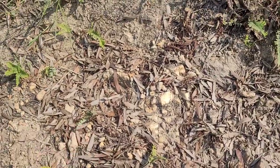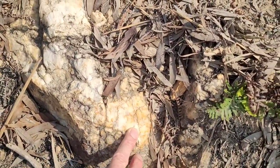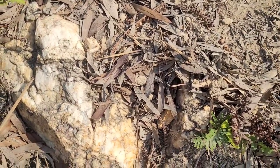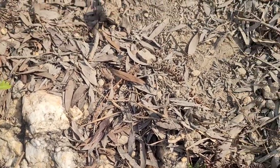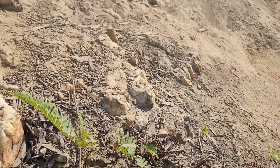It's the only thing I can actually think of that it is. It looks like it has some mineralisation, but most of it's pretty much just pure quartz. It's probably also been altered as well, but I don't see any evidence of alteration.